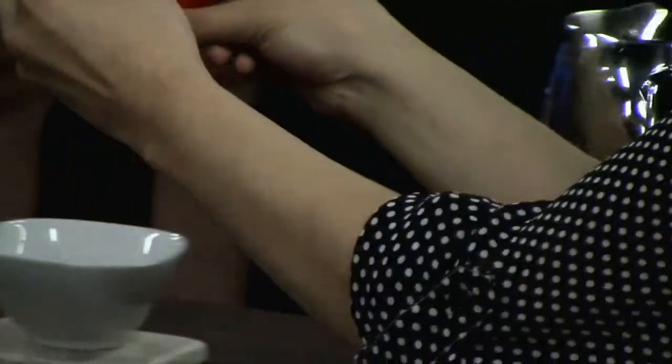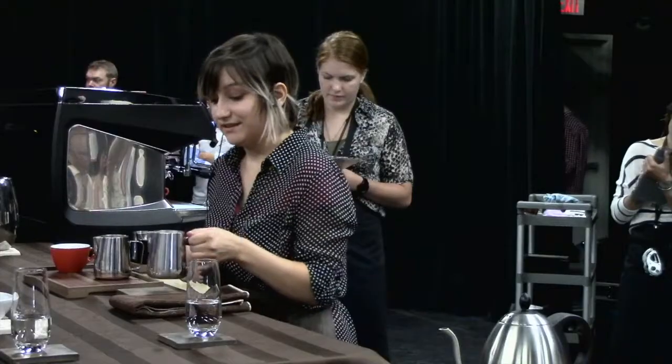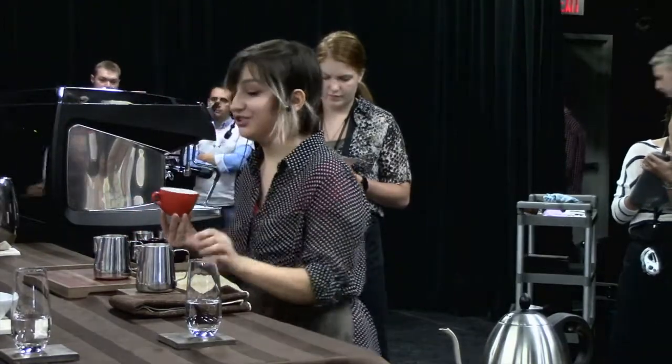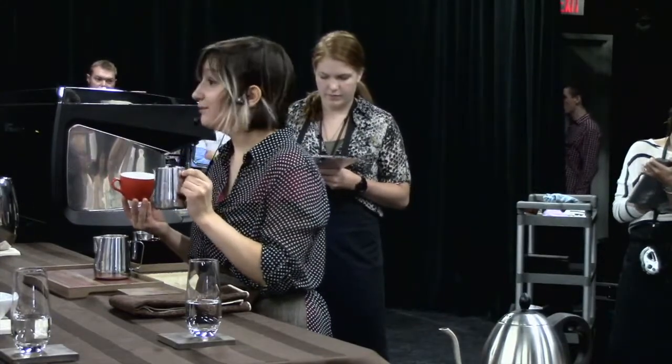Here you are. Please enjoy. Thank you. Another example of this is that the Bourbon is a much denser bean, full of more sugars than the Pacas. So while we were roasting, we gave the bean more development time to allow those sugars to develop.